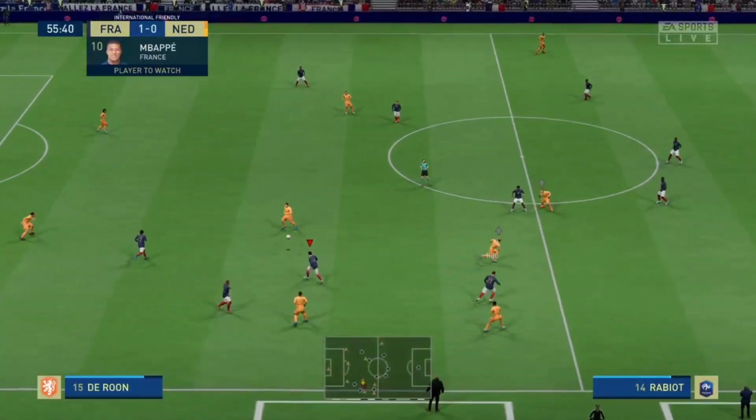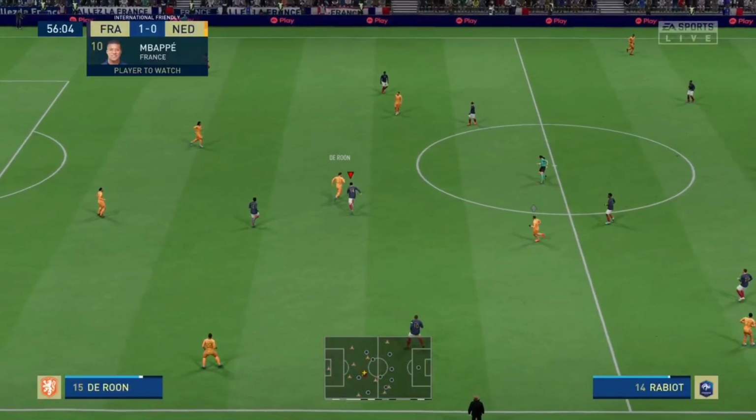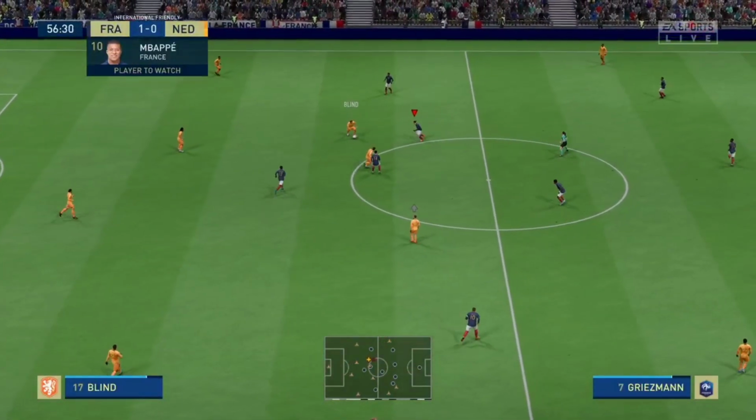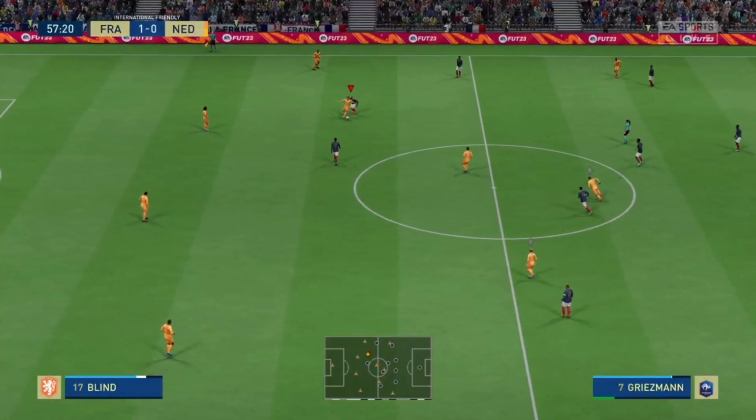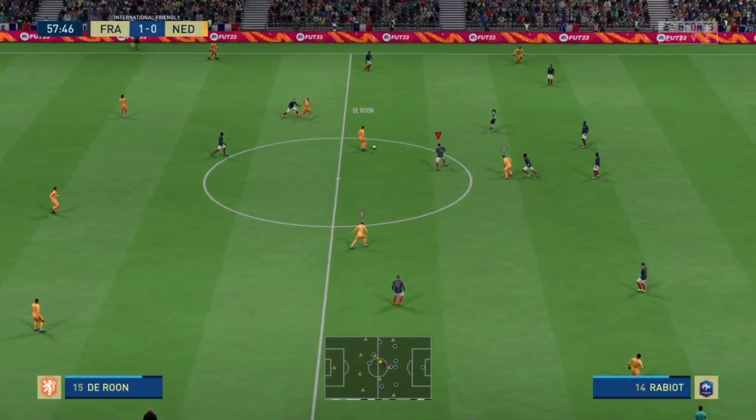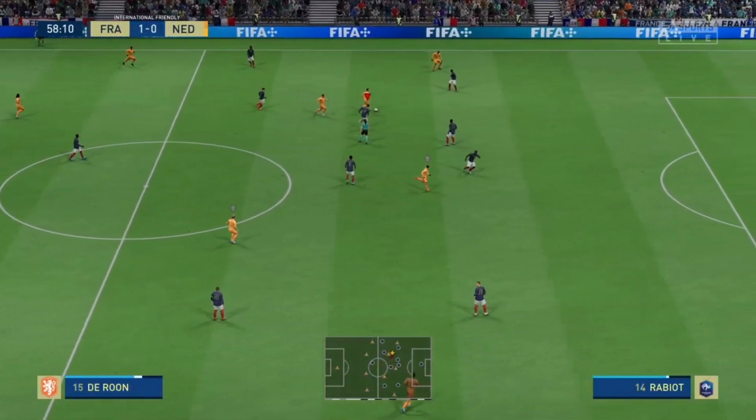Well, who wouldn't want to have Kylian Mbappe in their side? Stuart, a key component of his team. Well, Derek, he took his goal well and was a constant threat throughout that first half. I thought he showed a lot of skill to get out of tight situations and he had a real impact on the play.